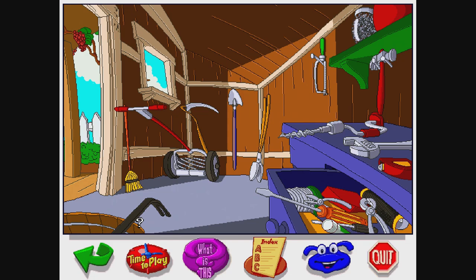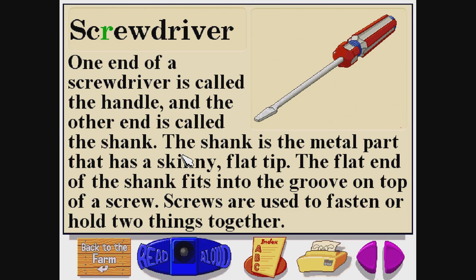Screwdriver. S-C-R-E-W-D-R-I-V-E-R. One end of a screwdriver is called the handle, and the other end is called the shank. The shank is the metal part that has a skinny, flat tip. The flat end of the shank fits into the groove on top of a screw. Screws are used to fasten or hold two things together.